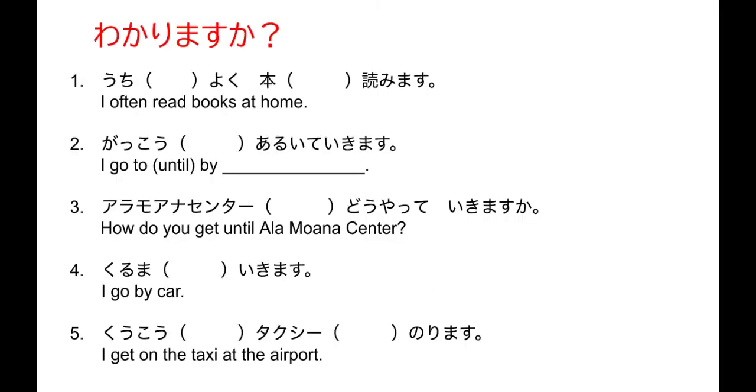Okay, so I often read books at home. This was in the test. うち is your location where you read the book. So, うちでよく本を読みます. I go by walking. いや、学校まで歩いて行きます is what you say by walking. アラモアナセンターまでどうやって行きますか? 車で行きます. By car, I go. Okay, similar sentence, we already looked at it. At the airport, I catch a cab.